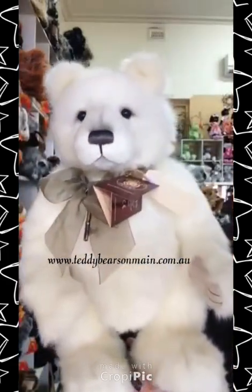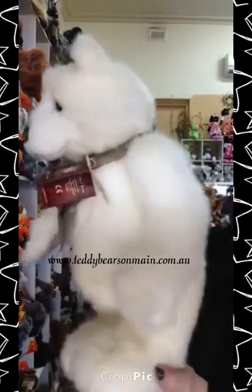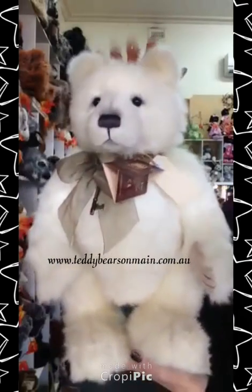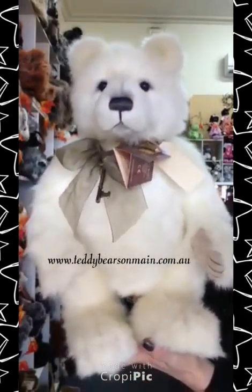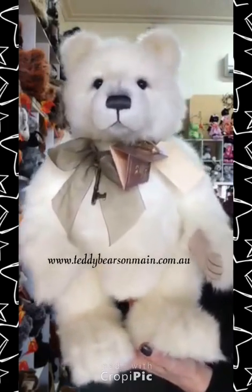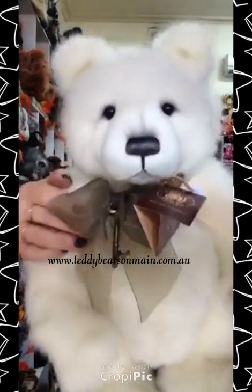She's from the 2016 Charlie Bear plush range and is $130. She measures 43 centimetres from the top of her head down to the tip of her toes. Ursa Minor is a standing bear and she will sit, but we recommend that she stands. She's designed by Isabel Lee and co-designed by Charlie herself.